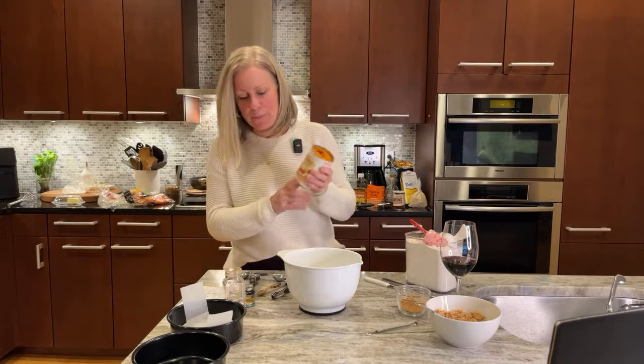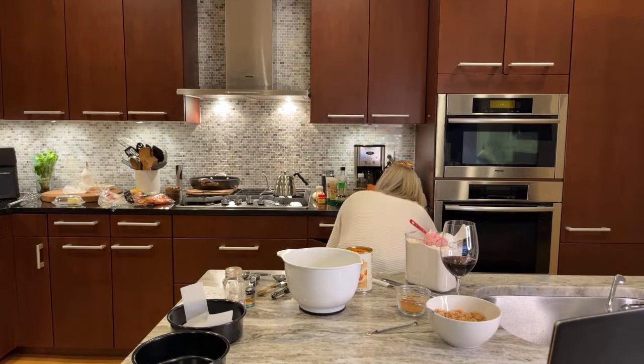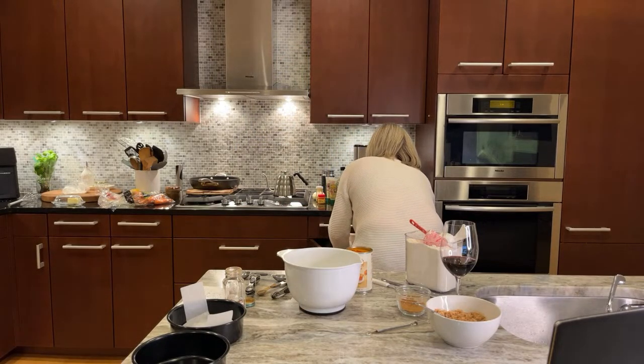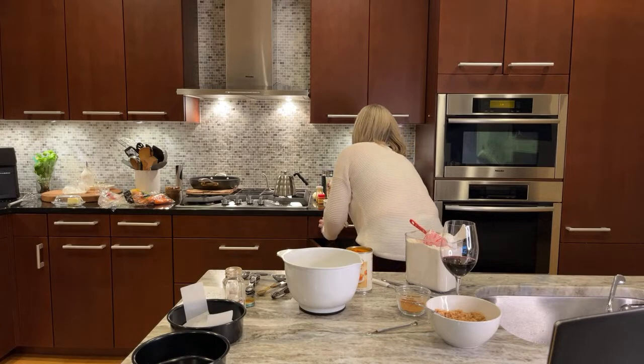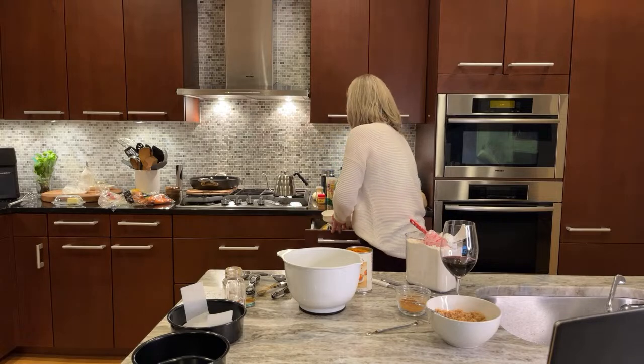Okay, so we're going to put 3/4 cup of the pumpkin. So let me get my measure. Okay, and I'm going to use a little spatula.